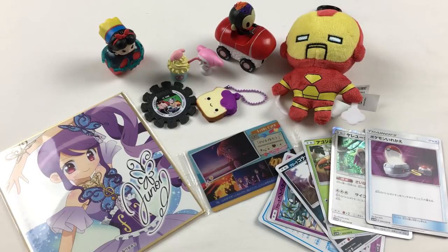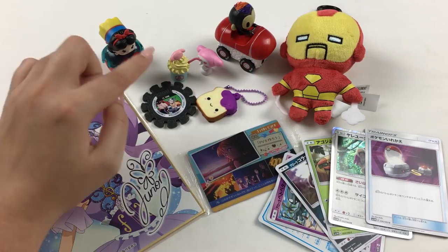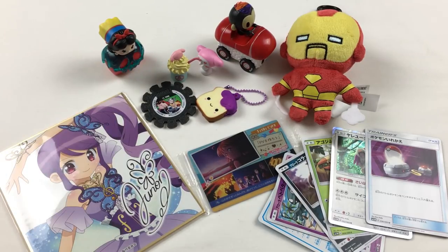So here are all the items that I opened up in today's episode of Meivu's Mystery Mayhem. I think my favorites for today are probably the Snow White Tsum Tsum and the My Melody Ice Shake because they're both super cute and they're the ones that I wanted.